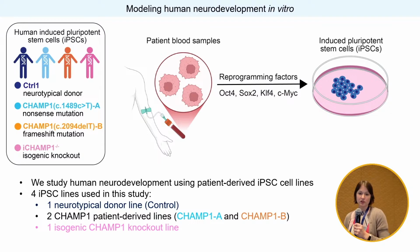And what we really want to capture in this study is a range of CHAMP1 properties, which is why we included one neurotypical donor line, which I'll refer to as control. We have two patient-derived iPSC lines, and I will be referring to them as CHAMP1A and CHAMP1B, just for sake of time. We also included an isogenic knockout, so this is a total knockout of CHAMP1 from a neurotypical background.